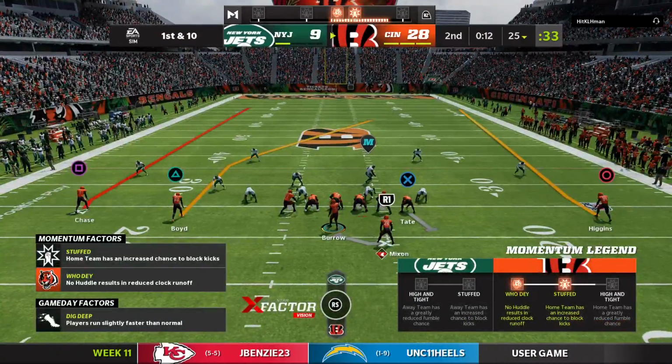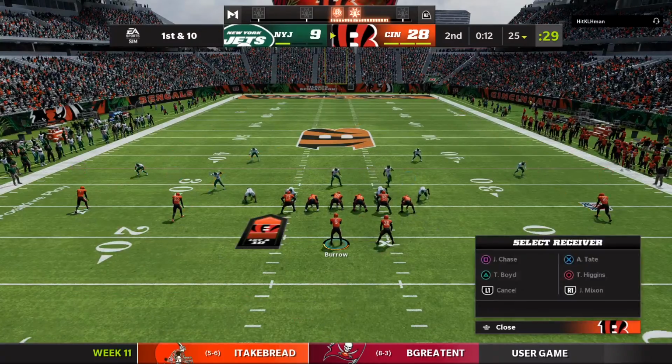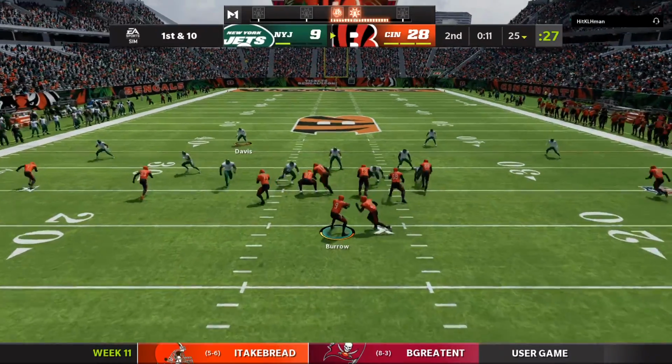The Bengals drive about to get going. And with a 3-score lead already, this is not time for a momentum change, so I'd imagine they'd be happy to just take this into the locker room.